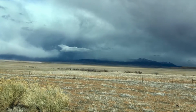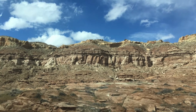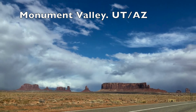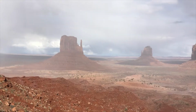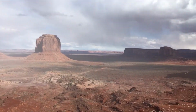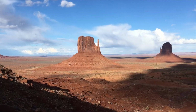We headed out next to Monument Valley. We got a little bit of every type of weather along this leg of the journey, but it sure was beautiful. Monument Valley, or the Valley of the Rocks, as it's called, is a region in the Colorado Plateau characterized by a cluster of vast sandstone buttes, the largest reaching 1,000 feet above the valley floor. It's located right on the Arizona-Utah border near the Four Corners area, right on Highway 163.